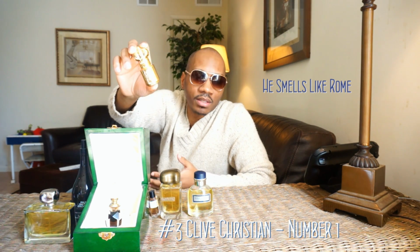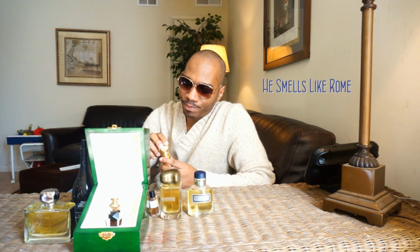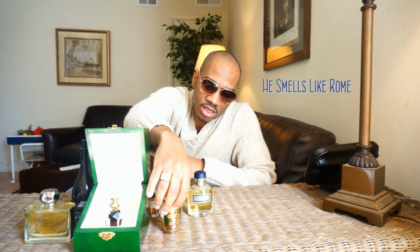This fragrance, by all means, isn't a winter fragrance, but I do appreciate it more in the winter. This is an all year round fragrance, but I just enjoy it, and it's been a tradition of mine to wear it in the winter. So that's why it's number 3, and it's a gorgeous fragrance. Beautiful floral, powdery, tonka bean base fragrance, rose, gorgeous. Here we go. So Clive Christian at number 3.